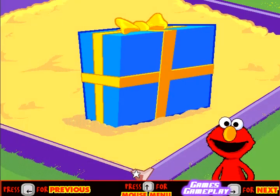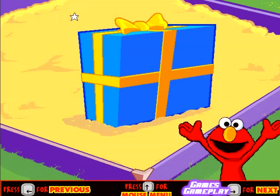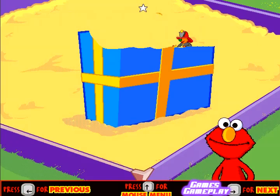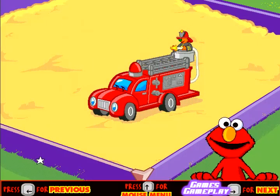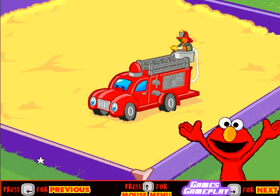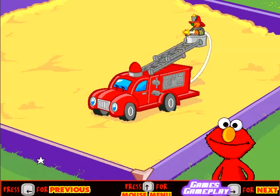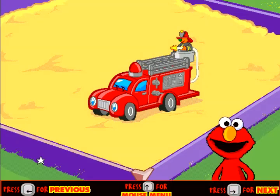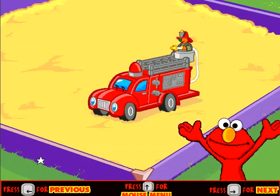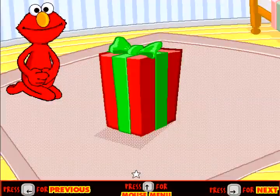Elmo can't believe it! Another present! Please open it up! Elmo can't wait! Oh boy! A shiny red fire truck! Elmo loves fire trucks! Elmo always wanted a fire truck!